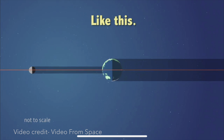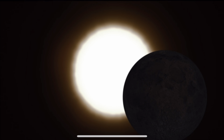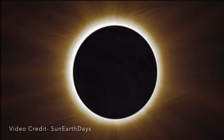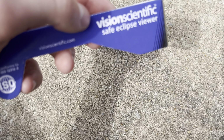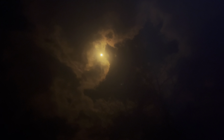A solar eclipse is a pretty rare event and almost happens every so often. This is where the moon blocks the light of the sun in the path of totality. Some people will get to see the diamond ring and the full eclipse, and some may see the partial eclipse. Special glasses need to be used to see the eclipse to keep from burning your retinas in your eyes.